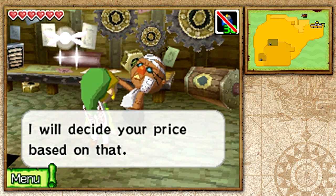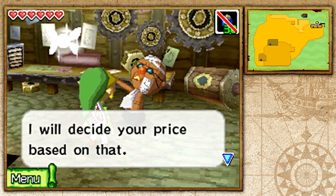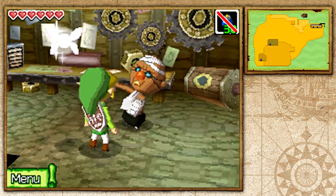I'm going to talk really close. Where is the mic? I can't even see the microphone on the 3DS. I don't know where it's located. I'm just going to blow into it and see what happens. So let's just do that.